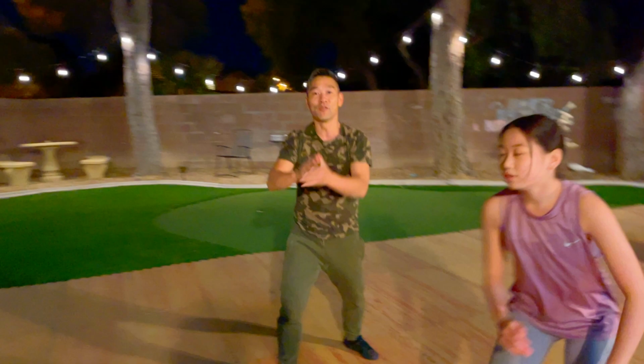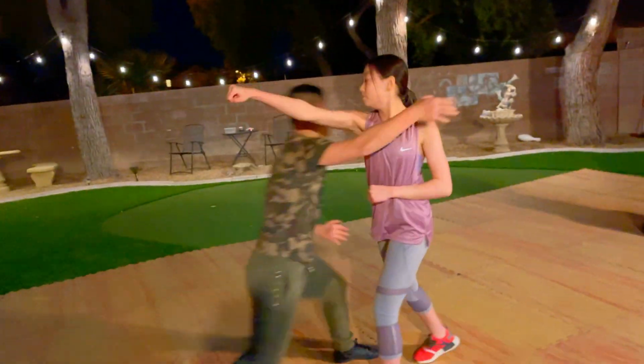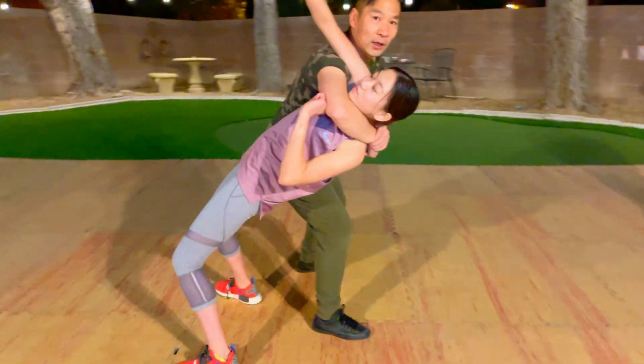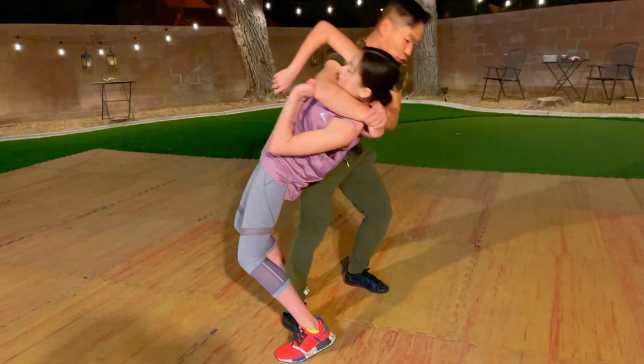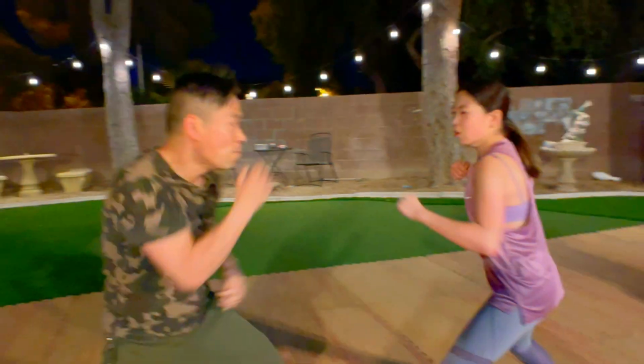And also, there are many ways to defend when someone punches you. So do the same thing. You go punch right, you go right. Same thing, go left. And after you quickly step in, right? And then you can kick the leg. You can trip, and you can punch.